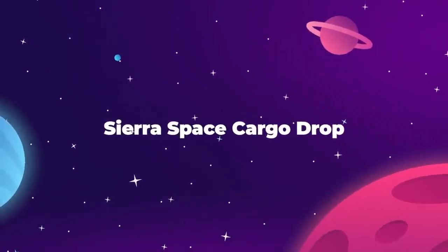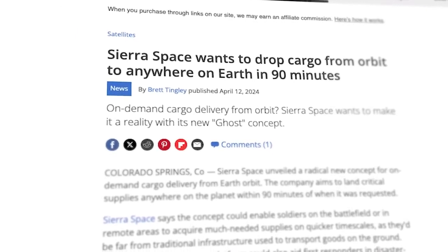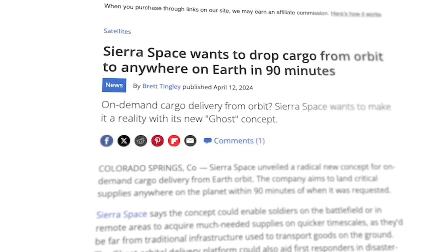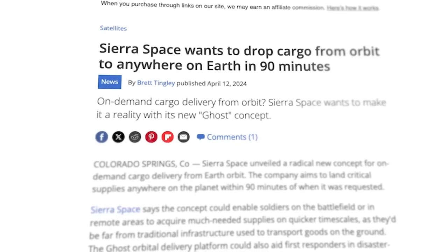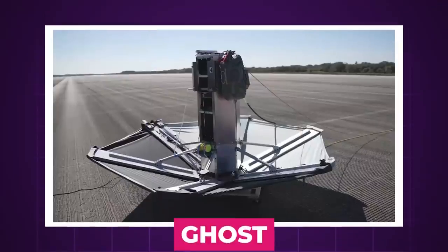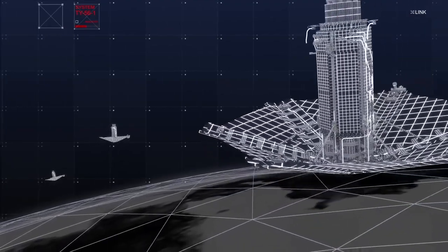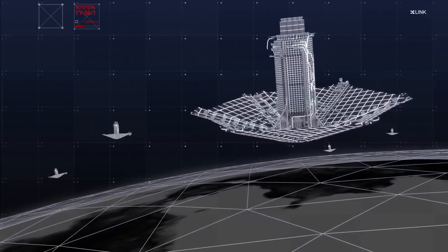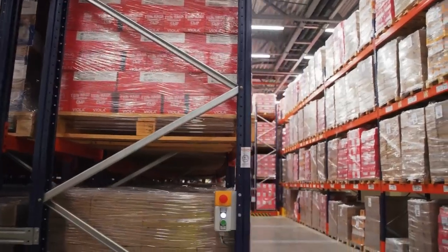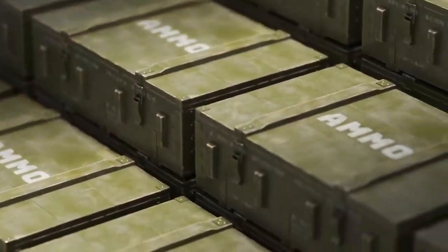It sounds like something from a first-person shooter, but Sierra Space has announced that they are developing a cargo delivery system that could send critical supplies to battlefields and disaster zones anywhere in the world inside 90 minutes. It's called Ghost, and Sierra Space envisions it as a quick way to get prepackaged supplies into very remote places. The idea is for the company to place a large number of prepackaged and sealed pods in low Earth orbit. Again, these can be filled with things like disaster supplies, medicine, emergency food, and even weapons and equipment.